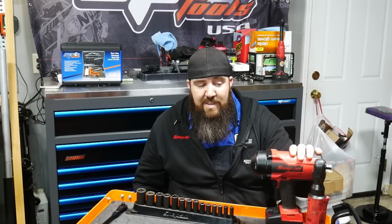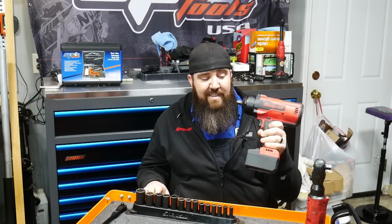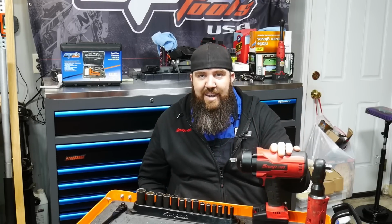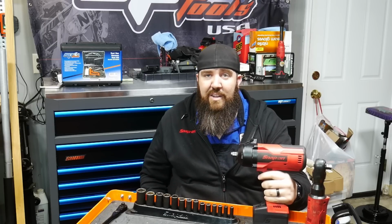Now, in this circumstance, this thing is a torque monster, even compared to any of the other impacts that I have. When I need something to come off, this Snap-on CT9075 is the one that I go to grab. Now, as for all day, every day, taking off every single lug nut, I usually like to have a mid-torque impact, but this is the one that is the go-to for a lot of guys because they may not have the funds to be able to purchase both a mid-torque and a high torque impact.